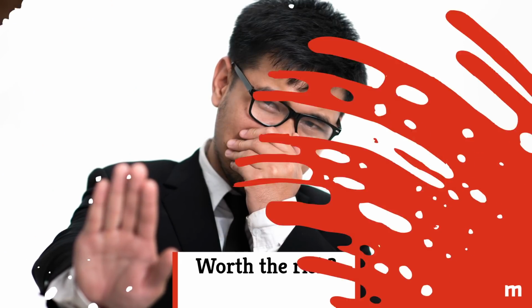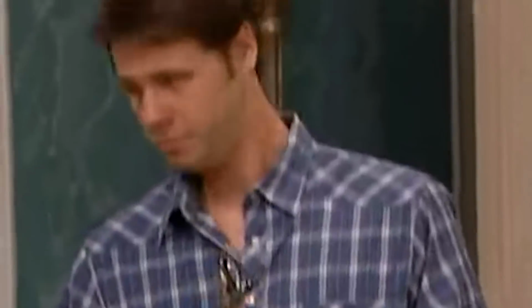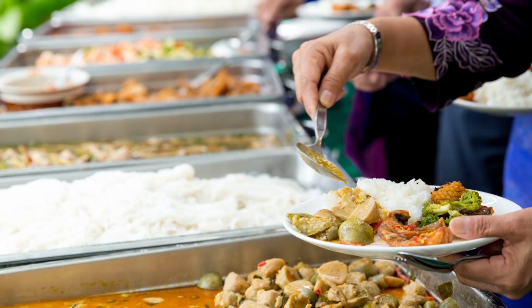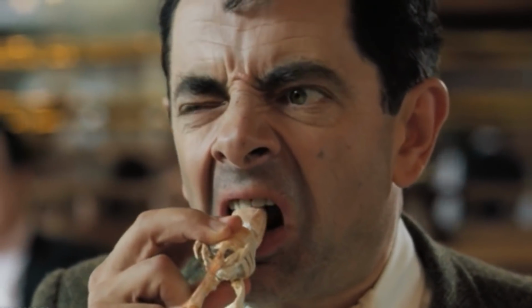Worth the risk? Eating out anywhere is putting a lot of trust in a stranger, and buffets ask you to trust employees and other customers. Fortunately, there are some things you could keep an eye out for to help protect yourself and other diners. When it comes to dangerous foods, you might want to consider skipping the seafood. There's a huge potential for illness there, especially when those foods aren't kept at the proper temperature.